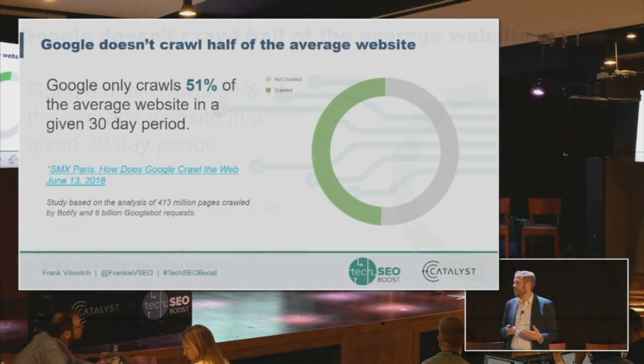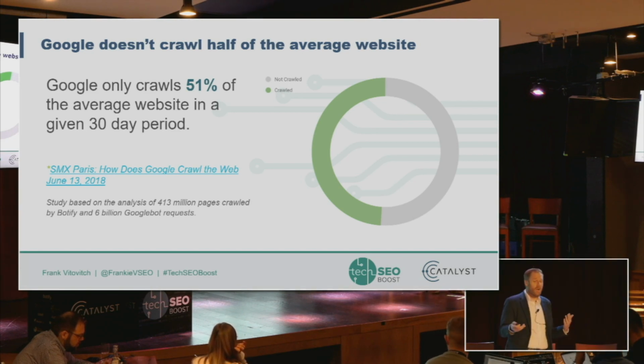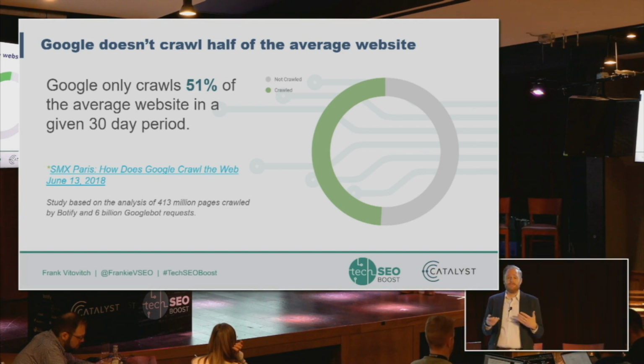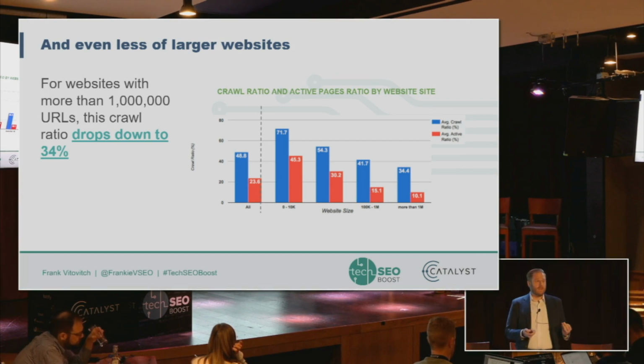And why that's a problem is because, as I think we already heard this morning, Google can't crawl everything. We did a study last year where we found that on average, just over half of a website's pages get crawled within a given month. That was across a large set of websites, varying sizes and verticals. Because faceted navigation is more of a concern on large websites, I wanted to break that down and see how that changes as a website gets bigger.